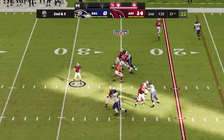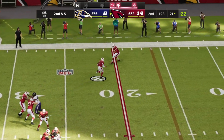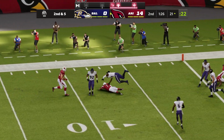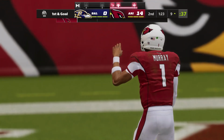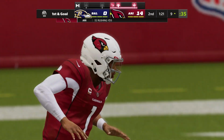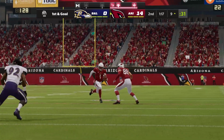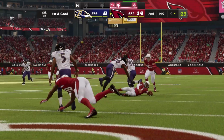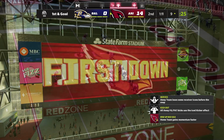To throw again on 2nd down, Murray. Now he's forced out left. And Murray with a smart move there at the end of the play. Picks up the 1st down and then slides to the ground. Partner, he was going through his progressions. Not there, not there. After about the 3rd one, he decided he better pull it down and run for it. And he slides down and avoids the hit for good measure.